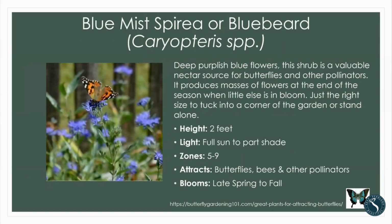The blue mist spirea, or bluebeard, has deep purplish blue flowers. This shrub is a valuable nectar source for butterflies and other pollinators. It produces masses of flowers at the end of the season when little else is in bloom. So this is just at the end of the season. This says late spring to fall, though. So I don't know. Just the right size to tuck into the corner of the garden or stand alone. Height's 2 feet, full sun to part shade.